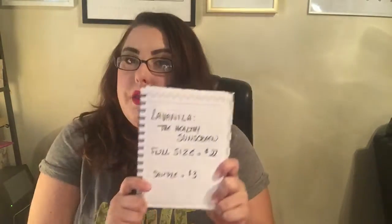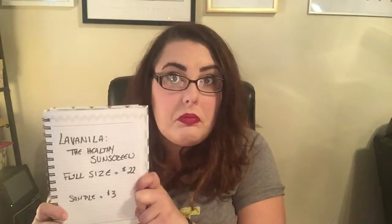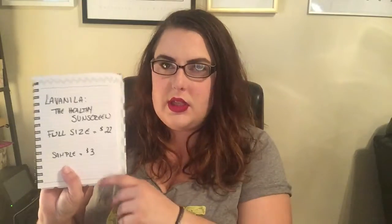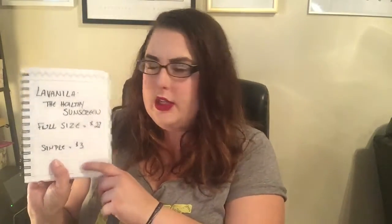Flip the page. Sample number 2 is the La Vanilla, the Healthy Sunscreen. I think sunscreen is healthy no matter what. I have family members who have melanoma, so wear your sunscreen if you are going out, especially if you live in a hot state like Florida like I do.